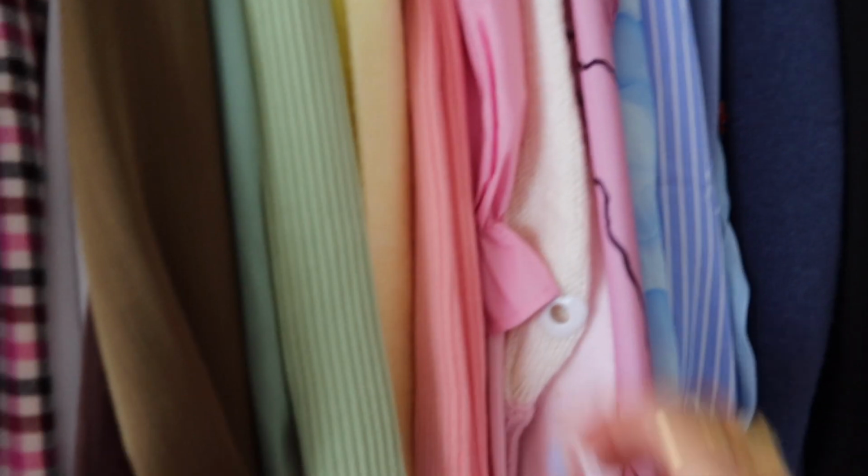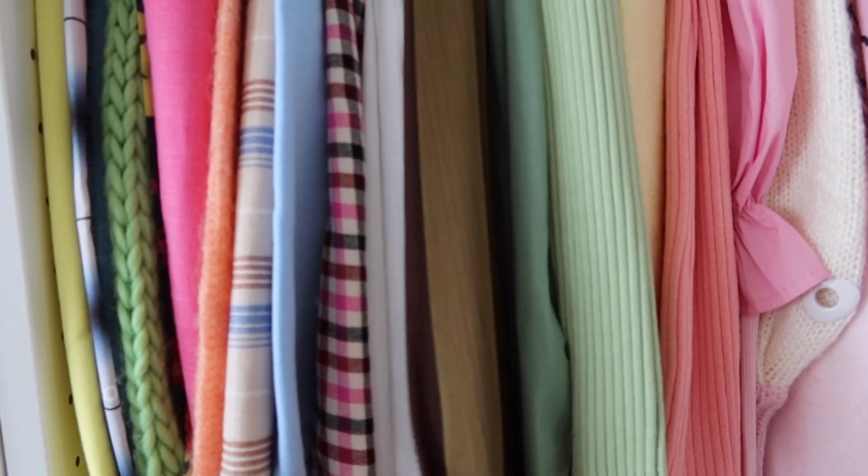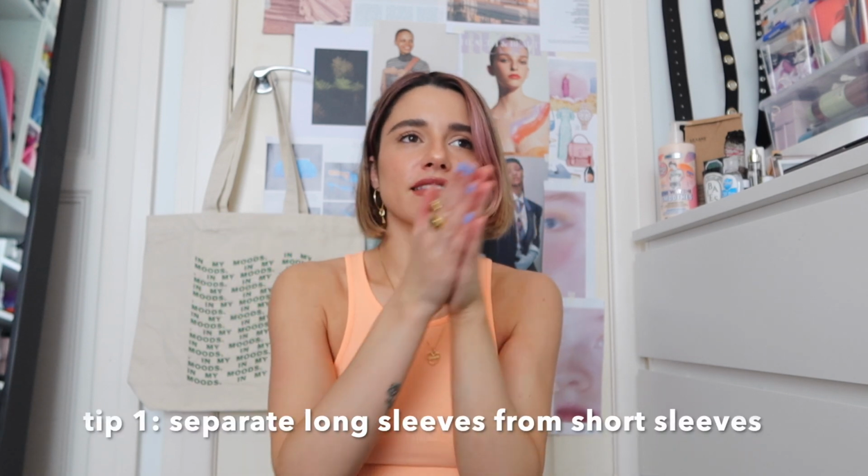There's mainly blazers and cardigans in that section, and then the section next to it, which is also in color coordinated order, is long sleeve tops and turtlenecks. I keep them separate only because I feel like they get lost next to each other. When you put blazers next to t-shirts next to long sleeves, they all muddle up and get lost in the wardrobe. So I find it really easy to locate items when they're in sections of long sleeve, short sleeve, blazer, jacket.